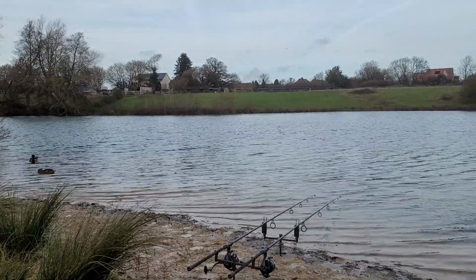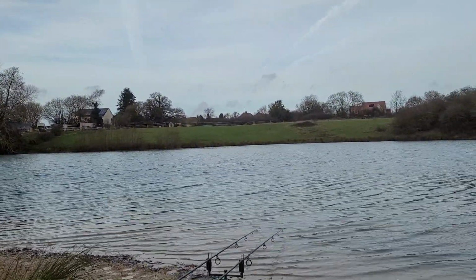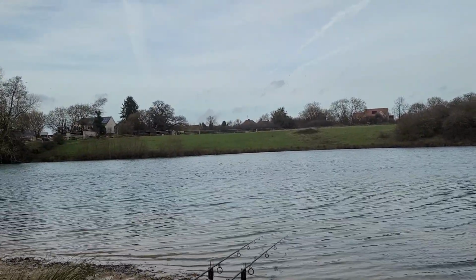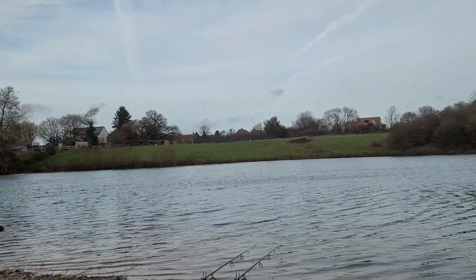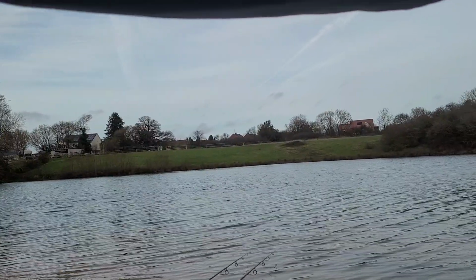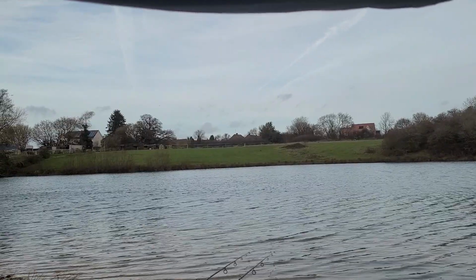This wind is absolutely crazy today. Literally last night I just couldn't sleep because the wind was blowing really bad, and I thought the bivvy was going to go. I know it won't because it's pegged down, but you just know, you get that gut feeling, haven't you, that it's going to go.